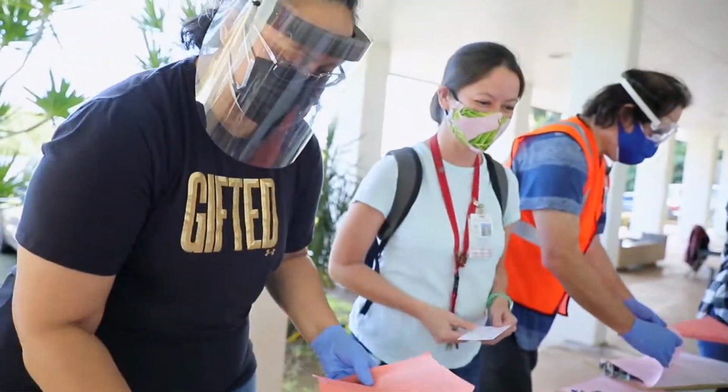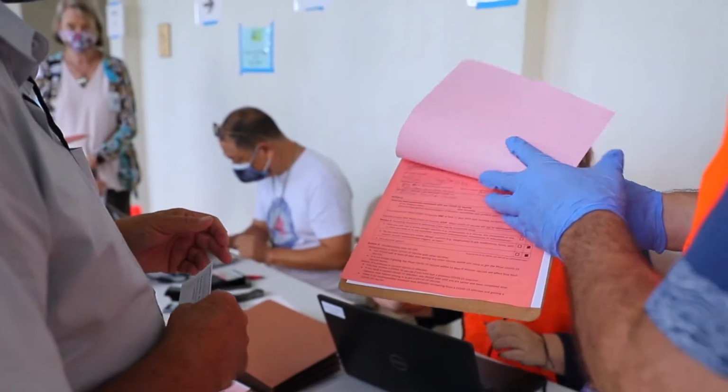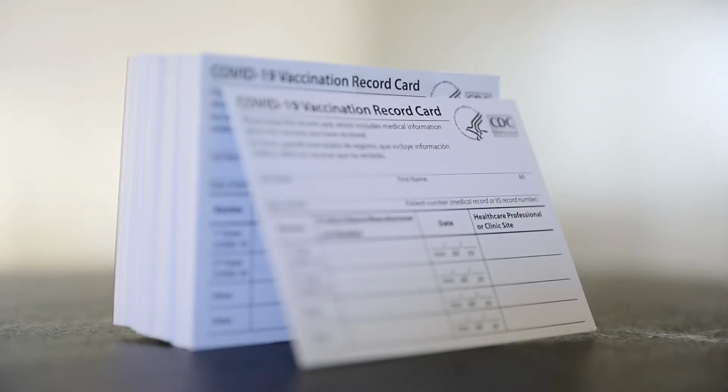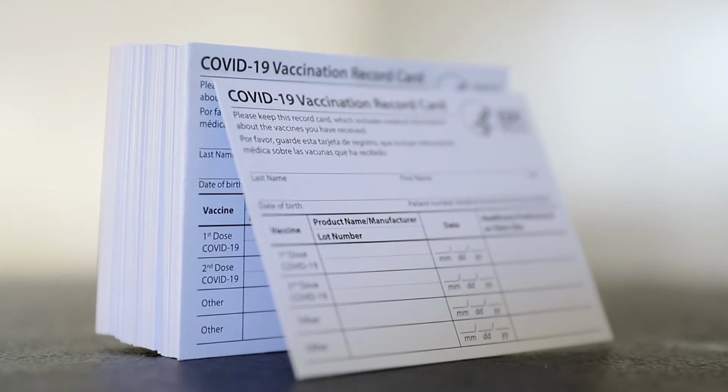These vaccine clinics are appointment only. So most important is that you've already signed up online, you have your appointment, and you bring your photo ID with you when you come to the appointment. And if you're coming for your second dose, you bring your vaccine card as well.